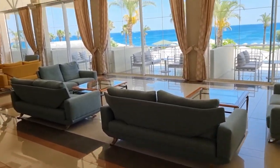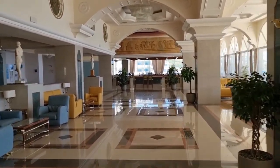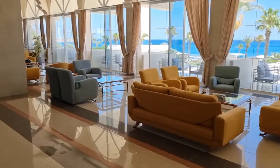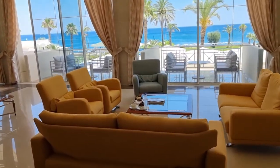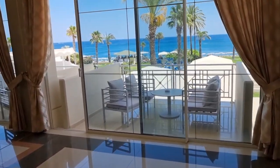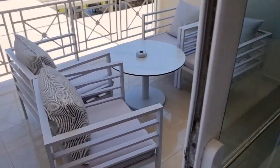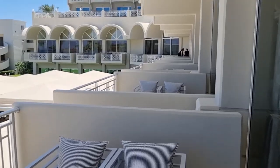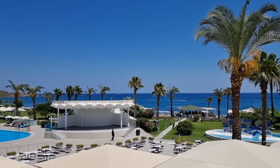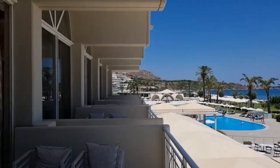And as you can see here, you can have a look at the sea. Over there you have the lobby bar. If you want to drink something, you can do it. And you also have a small terrace here where you can enjoy the sea and have a drink. Let's have a look now. Yeah, you have some chairs, you have a small table, you can even smoke in here. And this is the beautiful sea, but I'm going to show it to you later. Now let's go back inside.